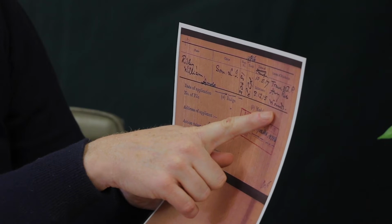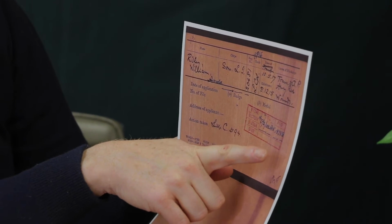Now, the little asterisks here are telling the man what to put on the medal. He was a Lance Corporal, but when he landed in France, he was only a private, and that is what must go on the medal. So it is a card that is telling someone how to inscribe the medal.